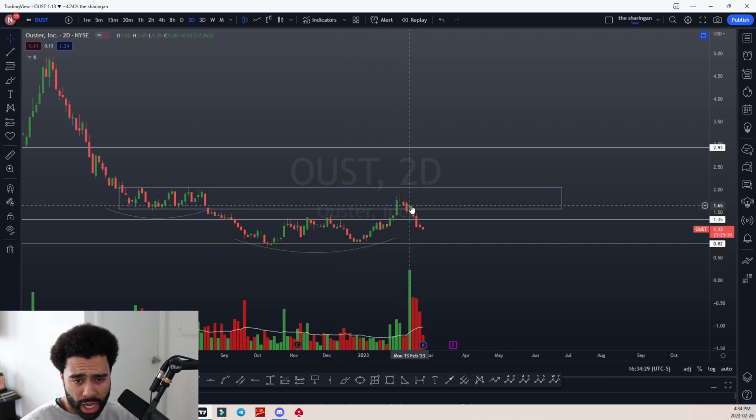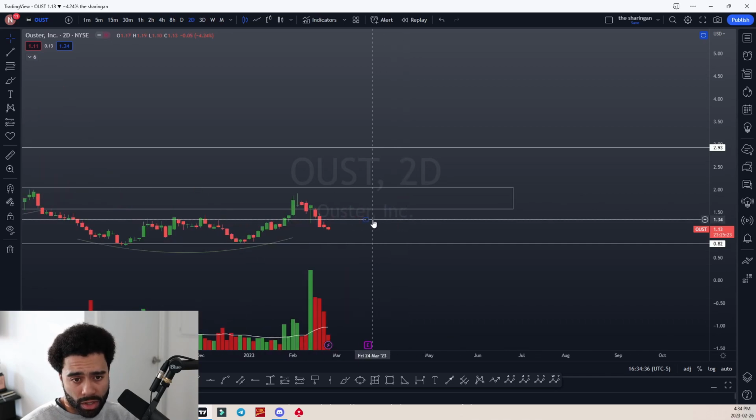We immediately get rejected, and not only do we get rejected in that area, but we couldn't even hold this 134 or 135 range. It's not a good sign for the bulls here. So what I'd be looking for now, right?